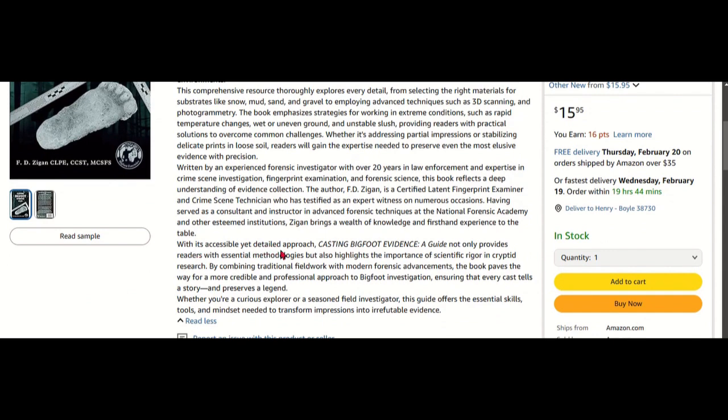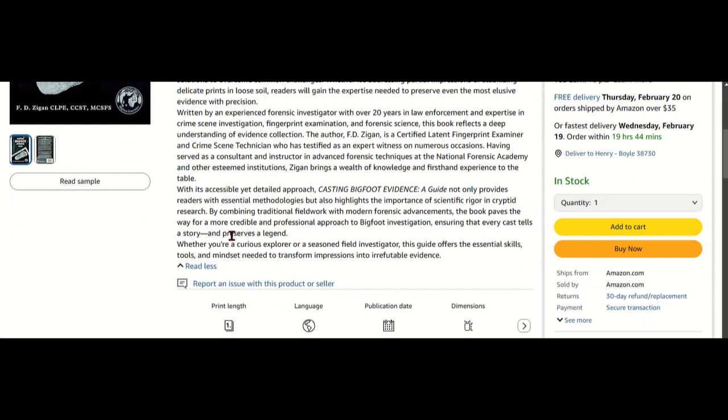With a successful yet detailed approach, Casting Bigfoot Evidence, a Guide, not only provides readers with essential methodologies, but also highlights the importance of scientific rigor in cryptid research. By combining traditional fieldwork with modern forensic advancements, the book paves the way for a more credible and professional approach to Bigfoot investigation, ensuring that every cast tells a story and preserves a legend. Whether you're a curious explorer or a seasoned field investigator, this guide offers the essential skills, tools, and mindset needed to transform impressions into irrefutable evidence.